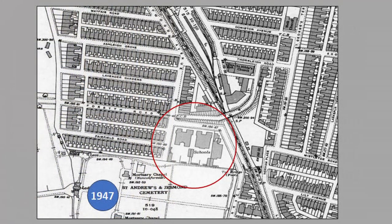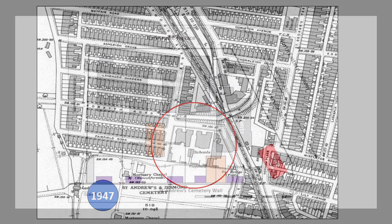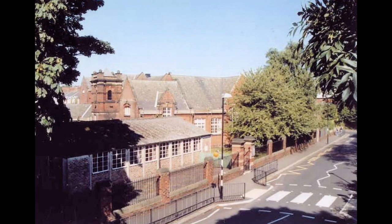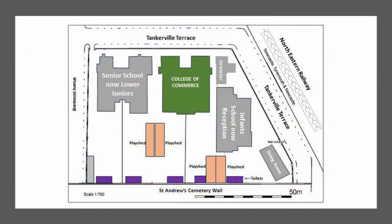This map was published in 1947 and now shows the school with an expanding street construction parallel with the Great North Road. By 1949, additional classrooms were provided, which then became the dining room in the infants' playground. The photograph shows the dining room just to the side of the infant school. In 1953, the ETC was known as the College of Commerce. It was still functioning up to 1955 or 1956.